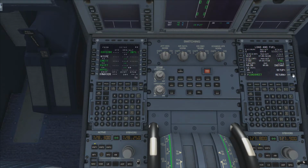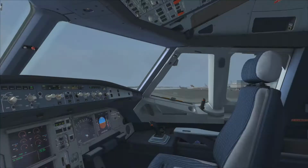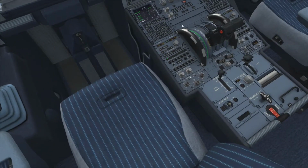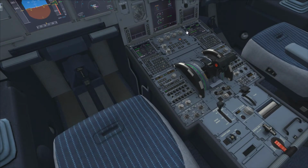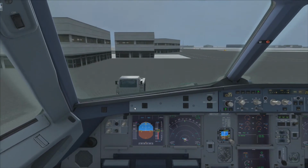APU, set on. Glad the APU came on and said bleed. APU bleed, I have to do that. External power, disconnected. Good thing they put that in the option. Cabin signs, set on. Thrust levers, idle. Parking brake, on.